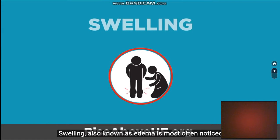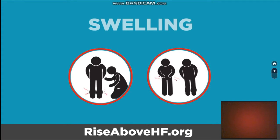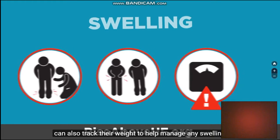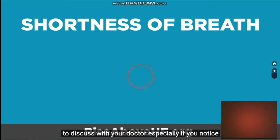Swelling, also known as edema, is most often noticed in the feet, ankles, legs, or abdomen. Sudden weight gain. People with heart failure can also track their weight to help manage any swelling. Shortness of breath is another important symptom to discuss with your doctor.